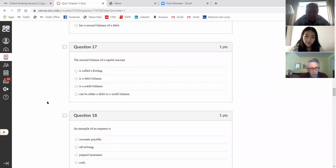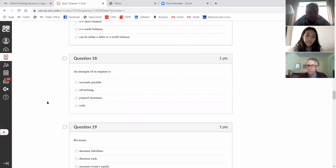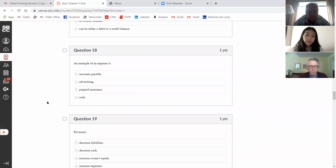The normal balance of a capital account. The capital account is a credit balance. Yeah, a little hesitation there, though. And I think these are almost exactly similar to the questions on the test. I might be wrong in terms of how exact they are. All right, Roby, you want to take 18?